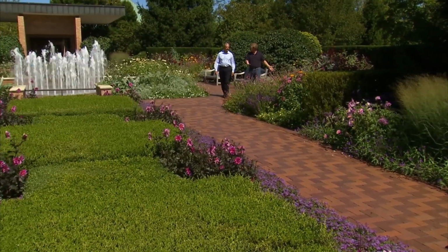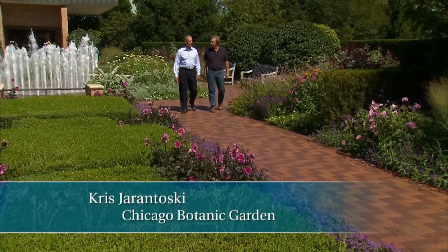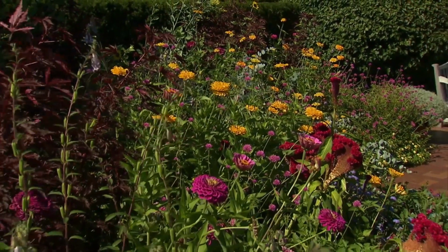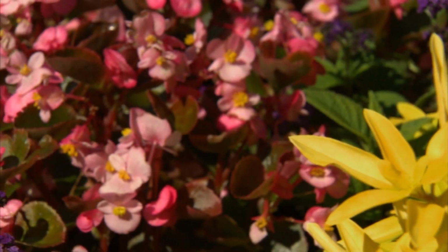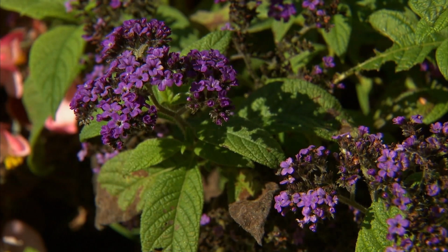You know, what is there not to love about annuals when they look like this? Well, this is a circle garden, and this is one of the areas where the Botanic Garden does feature annuals in a backbone of evergreens, and we change this out every spring, every summer, and then we tweak it for fall. So it's a real changeable, very colorful garden.